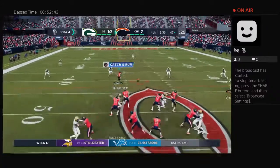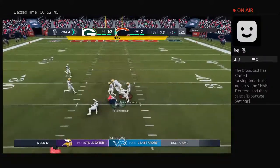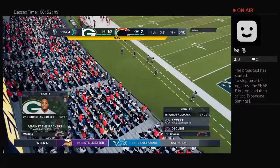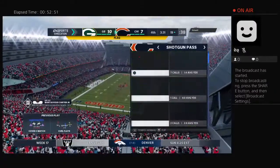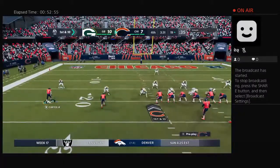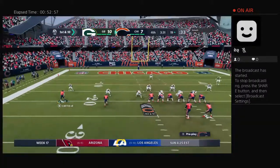Out of the gun now on 3rd down. Over the middle into traffic, and that's complete. And he'll be brought down with the first down and a late flag here, too. And he may get a few more tacked on for good measure. A big play that time on the catch and run. 13.